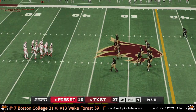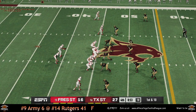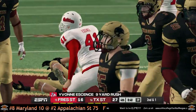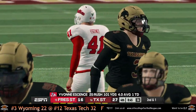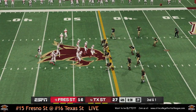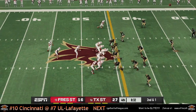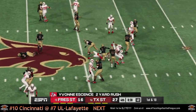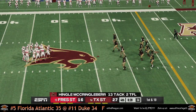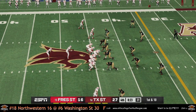First and 10, Fresno. They were forced to punt their last time out. He's going to hand the ball off, run out the middle, gets a 9-yard gain, brings up second and one. He is over 100 yards rushing tonight. And Devin Granger with his top tackle. Man in motion. Hands it off up the middle. Essence gets 2 yards. Brings up first down. Mick Ringelberg with his 13th tackle.